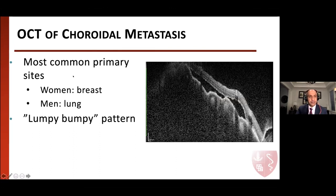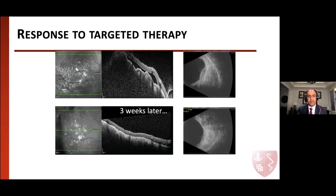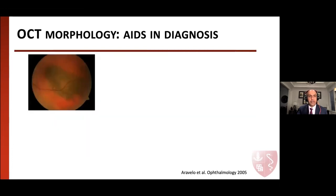And we know that the most common sites where metastases come from in women are breast cancer and in men lung cancer. And this has been described on OCT as a lumpy, bumpy pattern of choroidal elevation and infiltration, often with excess subretinal fluid. This patient was seen and then started, once diagnosed, on oral targeted chemotherapy agents, and we can see the normalization or near normalization of the OCT and the ultrasound within 3 weeks by just taking an EGFR inhibitor.